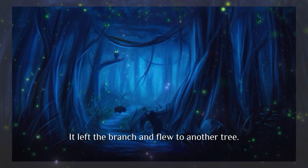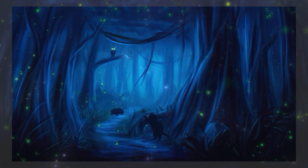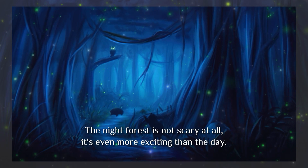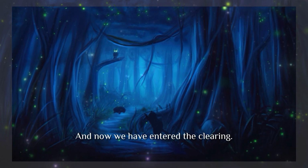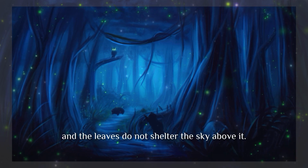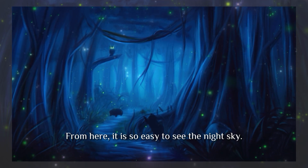It left the branch and flew to another tree. It is a pity that we couldn't get a closer look at it. Forest creatures are very careful. The night forest is not scary at all. It's even more exciting than the day. And now we have entered the clearing. The trees surround it on all sides, and the leaves do not shelter the sky above it. From here, it is so easy to see the night sky.